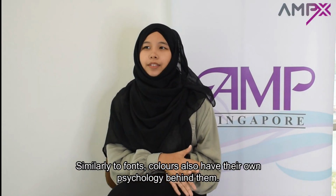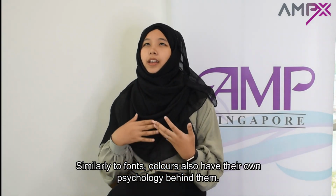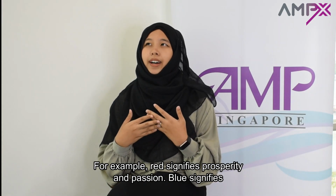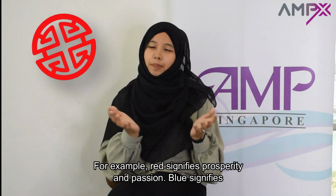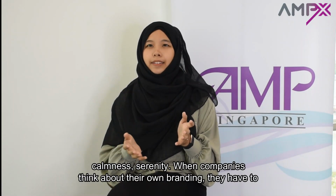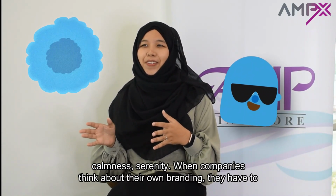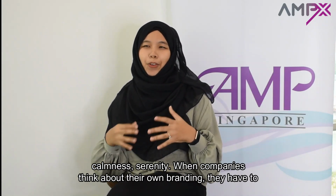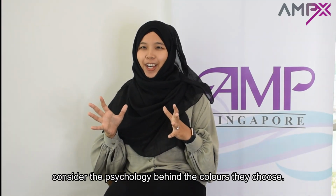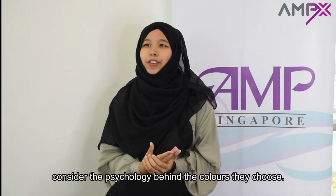Similarly to fonts, colors also have their own psychology behind them. Like red signifies prosperity, it signifies passion, whereas blue signifies calmness, serenity. So when you want to think of your own branding, all these companies, when they think of their own branding, they have to consider the psychology behind the colors before they choose their brand colors.